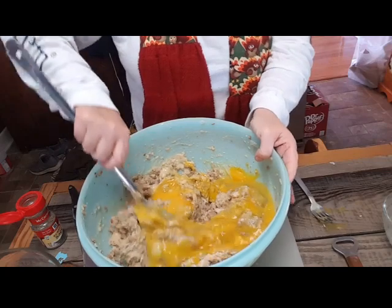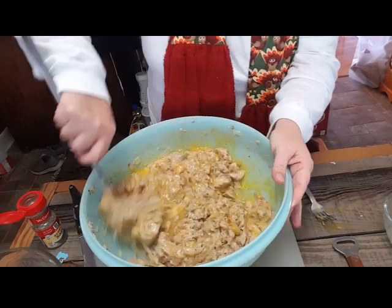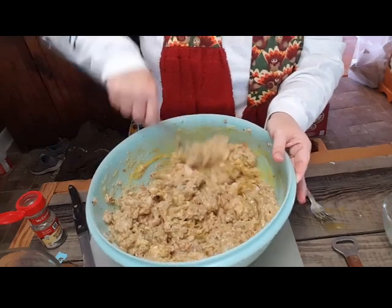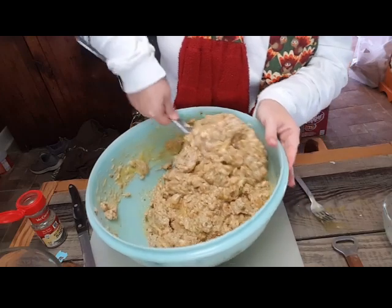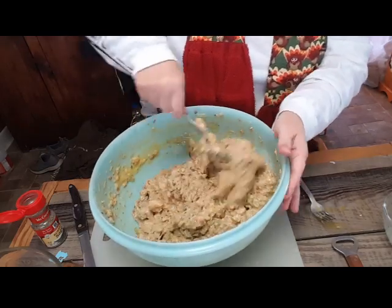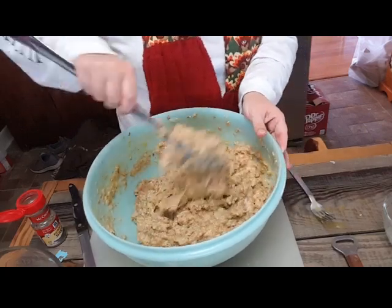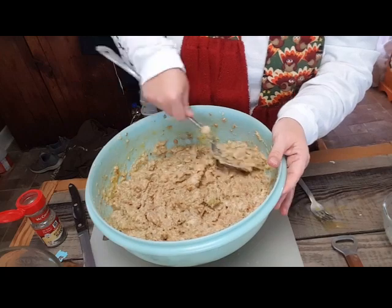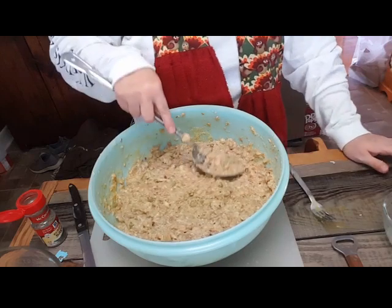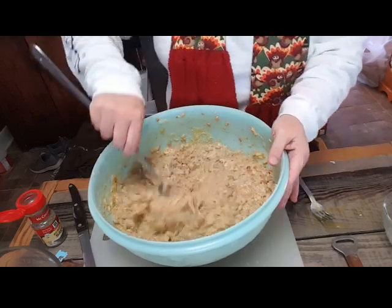Let's go ahead and get this mixed up. I think I'm going to add a little bit more sage, and I can tell that by the smell. I want it to smell like sage. Now the herb dressing, the Pepperidge Farm, has some herbs and seasonings already in it as well, and I don't think I'm going to have to add any more. You see how it's puddingy? I guess it's a word. Is puddingy a word?